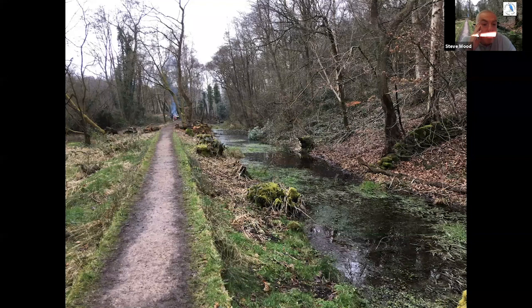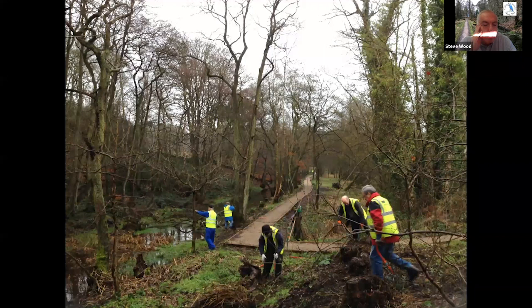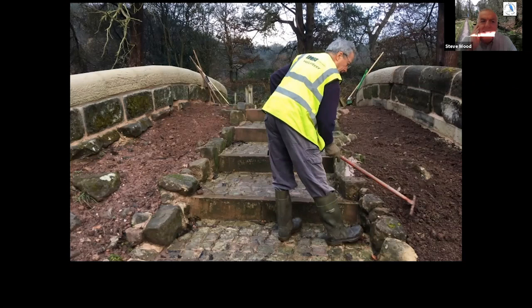So for the first time, we got local volunteer work parties up and running in this area. This was the Trust, CUCT, in partnership with IWA, and work parties running on the second Thursday of each month, which up until a couple of months ago, they are still doing. And our volunteers were starting out, of course, trimming vegetation and keeping the path tidy, keeping the bridge tidy, making it all look very, very nice. But there wasn't really enough work to do. We wanted to do more. And we started looking around for other things that we could potentially do.